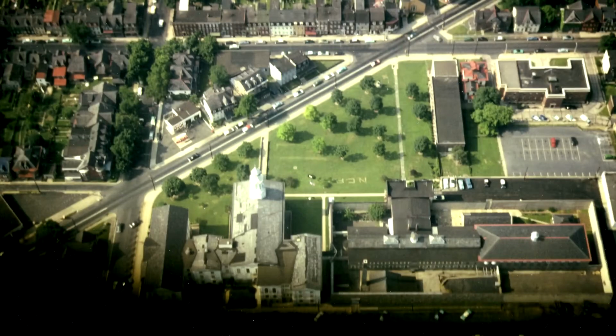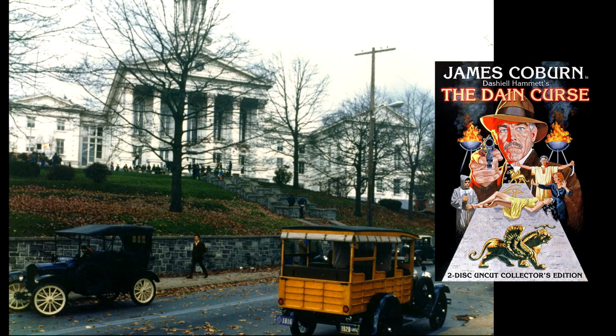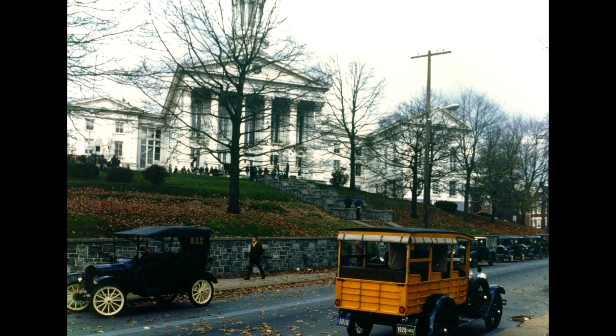This aerial view, taken in 1959, shows the county courthouse and jail. On the left, Easton City Hall, and in the upper right, Walnut Street crosses diagonally across the photo. A CBS movie, The Dain Curse, is being filmed at the county courthouse in 1978. The time period is the 1920s, and the only thing missing are the trolley tracks that were torn up in 1949-50 on Walnut Street.